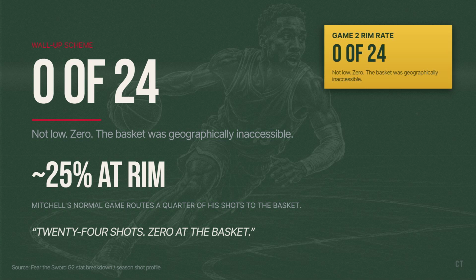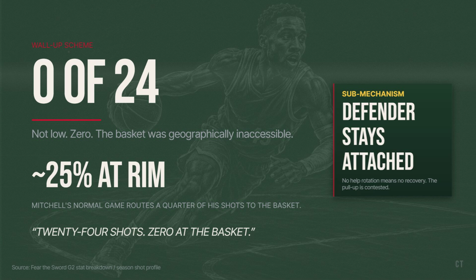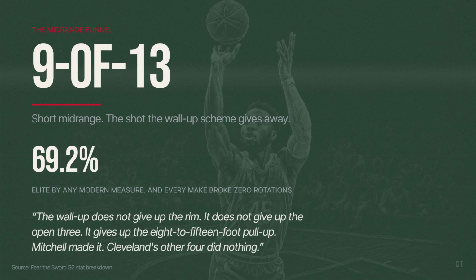And here is the wrinkle the headline hides. When the wall holds, the on-ball defender does not have to recover. He stays attached to Mitchell from the screen all the way through the pull-up. So the mid-range jumper Mitchell takes is not an open pull-up, it is a contested pull-up with a chasing defender's hand on the release. He hit 9 of 13 of them anyway, which is the next number and the bigger problem. This is where the funnel does its work.